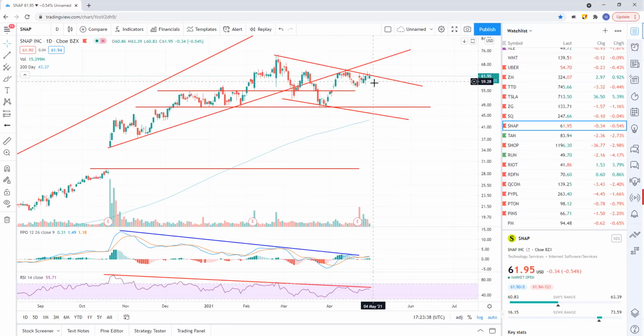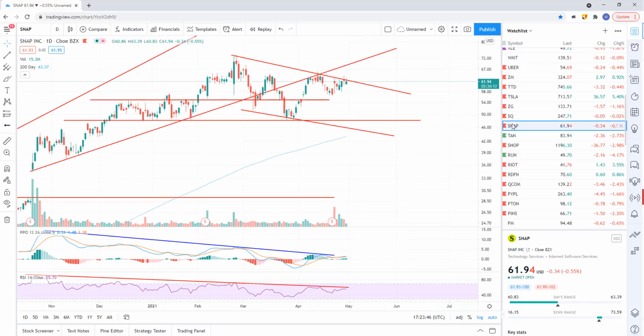I do really think this is going to roll over and work its way lower down towards that $30 range. That's the trade right now, and I'm just sticking with that one, still short. And that's really all I got. There's just not a whole lot going on.